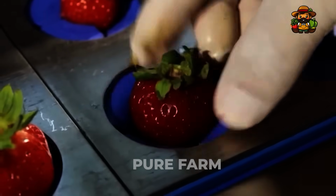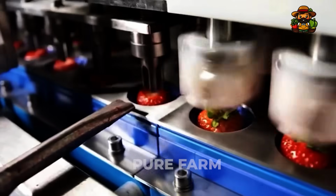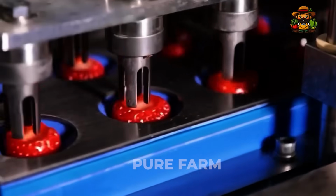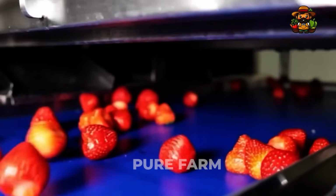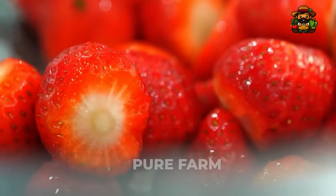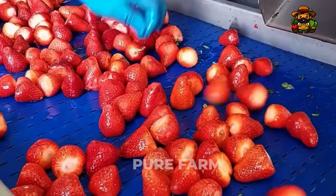Robots function with incredible accuracy. The strawberry remains entire because they can remove the shell without hurting the rest. Manual and automatic sorting guarantees that jam-making strawberries are of the greatest quality. These details set this factory apart as it seeks to make the greatest strawberry jam.